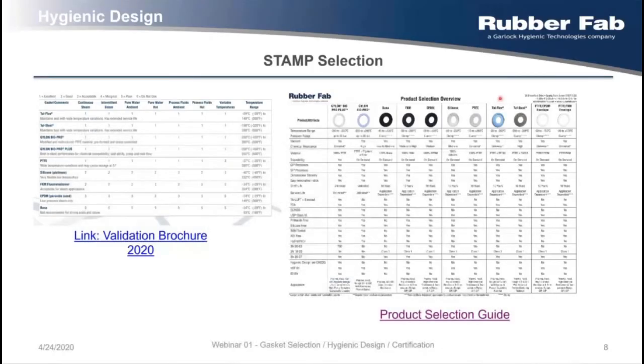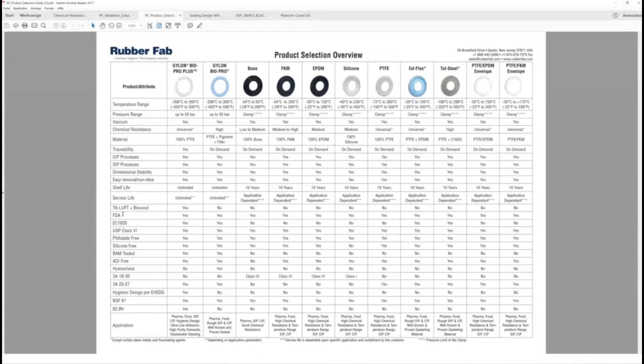To get back to the presentation, what we can also offer you as a very good overview is the product selection guide. I can also open this one for you, because the screenshot is not really good quality, so it's always better to open this document separately. The product selection guide is a really quick and really good overview, again, about our standard gasketing materials like Gylon, BioPro Plus, Gylon BioPro, Buna, and all the others.